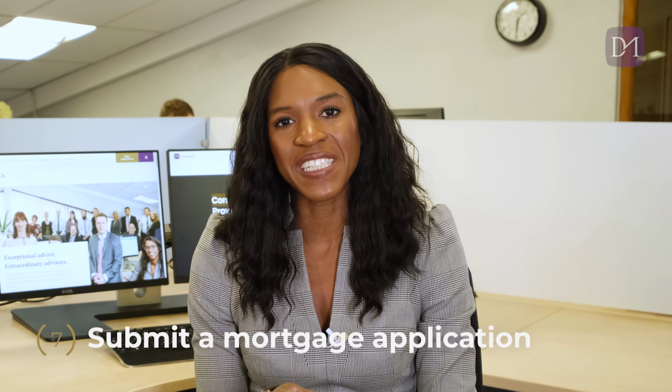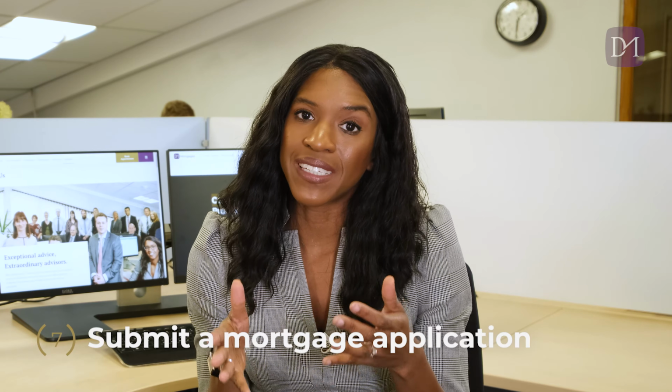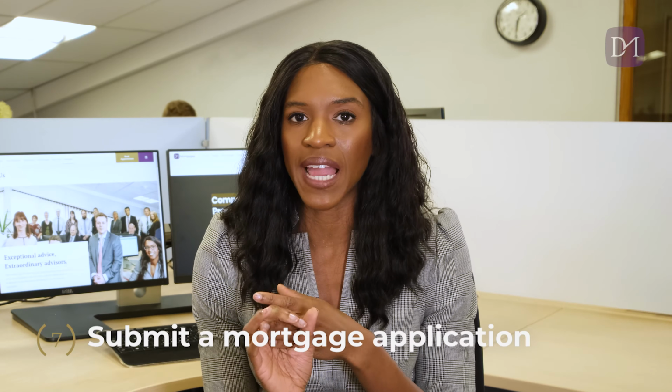Now, by submitting your mortgage application, this will secure your interest rate, and it will mean that the lender will now assess you in full. So they'll be looking at your pay slips, your bank statements, they'll also carry out a full credit search. And as part of the mortgage application process, they will also carry out a valuation, because the bank wants to be confident that the house is worth what you have paid for it. Now, if you are organising an independent survey, then it might be worth arranging that once your mortgage has been approved, to make sure that your application has been successful, and then arrange any independent surveys that you see necessary.